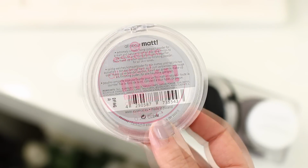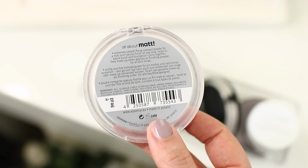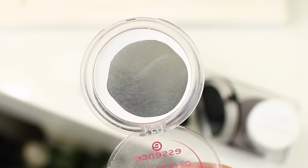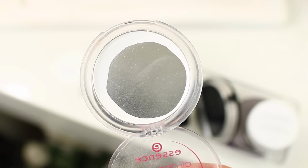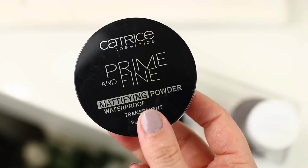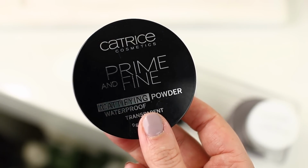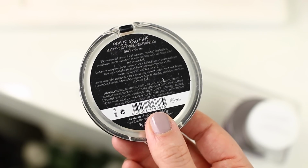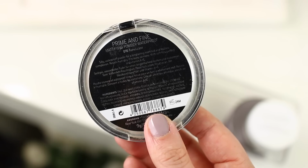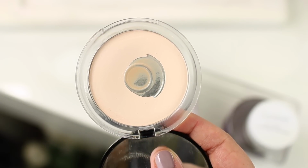The Essence All About Matte Fixing Compact Powder is a great option as well, especially if you're very oily. This isn't something that I'll probably reach for a lot during the fall and the winter, but I'm almost finished with it, so after I finish it up, I think I do have a backup, but I won't use it until spring and summer roll around, but it is a really good option. The Catrice Prime and Fine is a good option as well. I find this one to be very lightweight, so I think I'll go back to this during the fall and the winter. It's just been on the back burner during the summer when I've needed something really mattifying, but I do really enjoy this option as well.